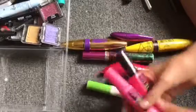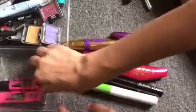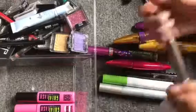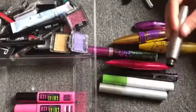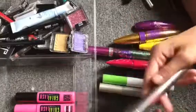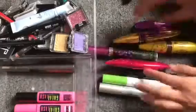These are the Maybelline Great Lash. I know I don't need two, but they're kind of different. So I'm going to keep these two. And then I have the L'Oreal Telescopic. This is my only brown mascara, and I really do like it, so I'm going to keep it. I'm only going to keep this for like a month longer because it is kind of old. So I'm going to try to use that up.